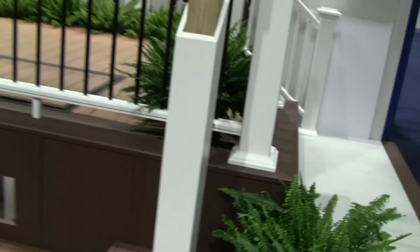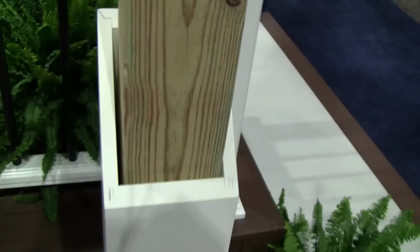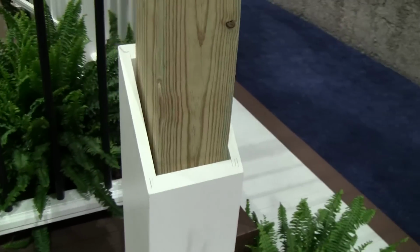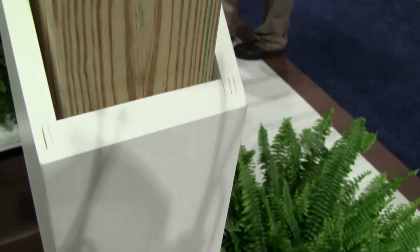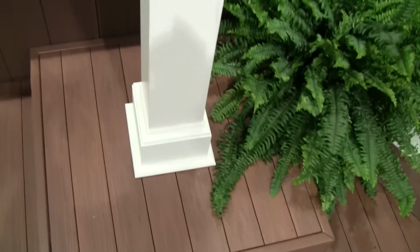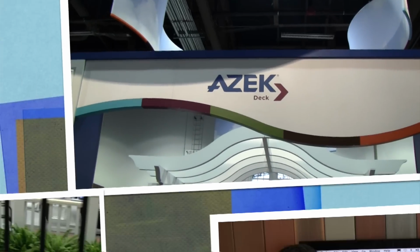Here's a close-up of that split post cover. Now sometimes you can't slide a sleeve over. And you can see, if I get up real close here, that they have little finger joints on them. Nice base molding. All right, that's about it from Azek.